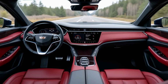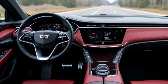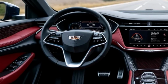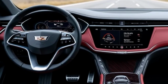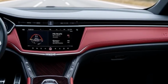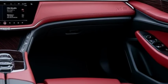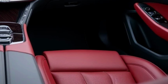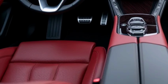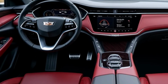Step inside and Cadillac makes a solid statement. This isn't your grandfather's Caddy. First off, the CT5-V's interior now features Cadillac's latest 33-inch curved LED display borrowed from the Lyriq and Escalade IQ. It stretches from the driver's A-pillar to the center stack, integrating the instrument cluster and infotainment system into one seamless screen. The graphics are crisp, animations fluid, and the touch response is excellent. The infotainment runs Google built-in, so you get native Google Maps, Assistant and Play Store access, no need to plug in your phone, but if you prefer wireless, Apple CarPlay and Android Auto are also standard.